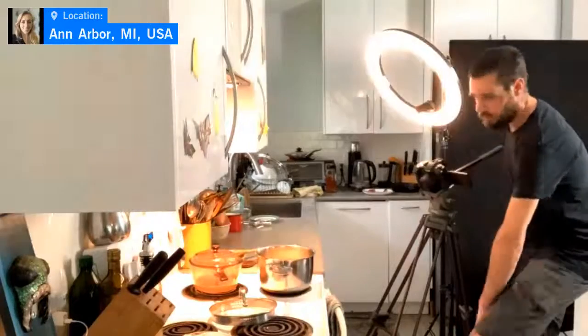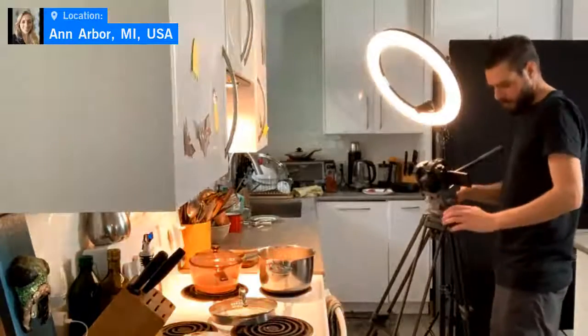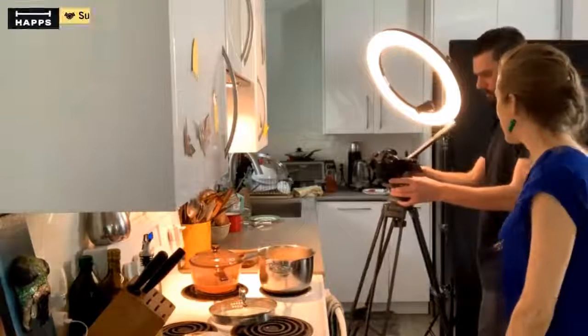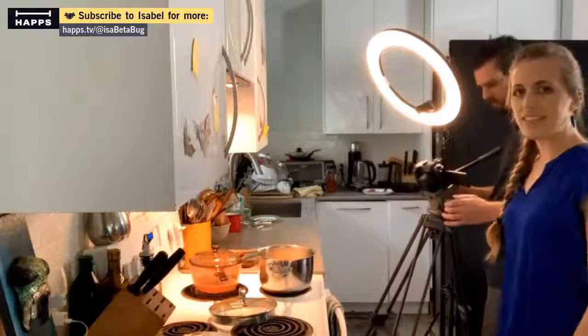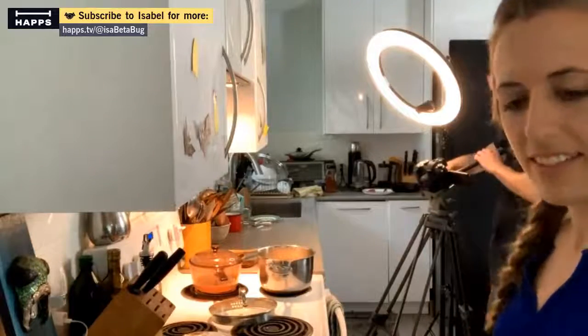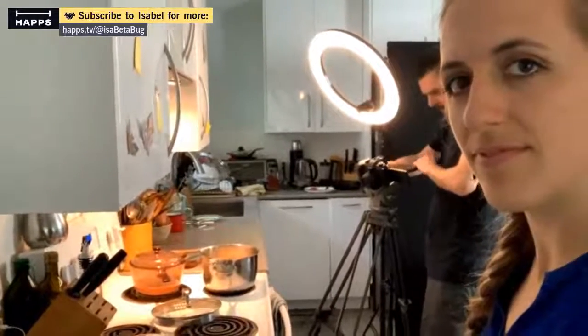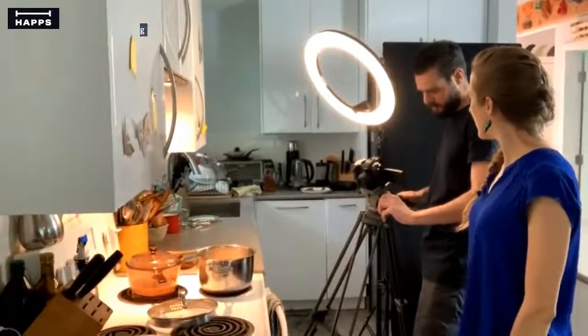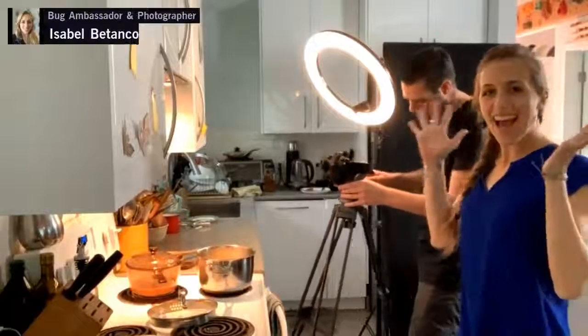It is actually kind of a tricky shot because we have the camera motion, and the camera motion needs to line up a little bit, at least with Isa stirring in the cheese. And if we mismatch it, we're going to have to cook another batch.